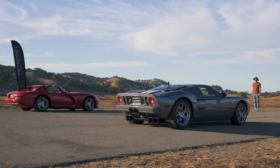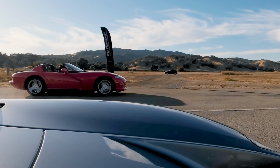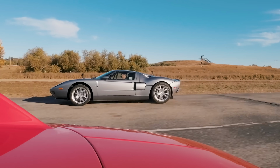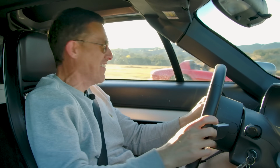Come on, Watson. 3, 2, 1. Oh, almost stalled it. Oh, it's closer this time.